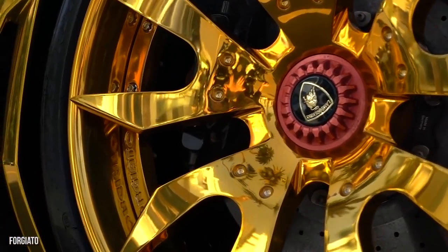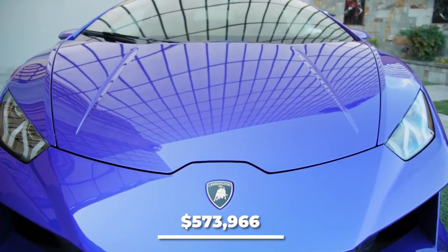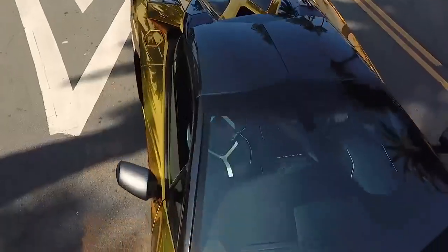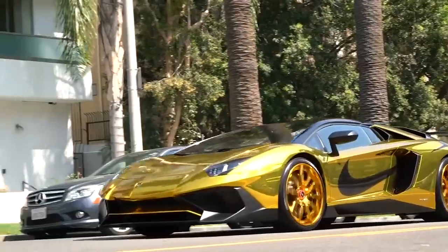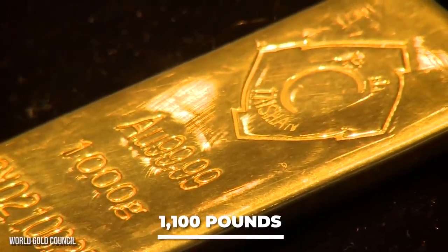Yes, you heard that right, folks. A Lamborghini Aventador, normally a $573,966 car, has been upgraded in the most extra way possible by being crafted out of solid gold. The Aventador started from a solid block of gold weighing in at 1,100 pounds.